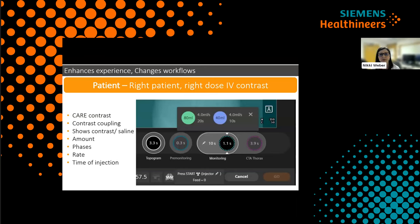Administering the right amount of IV contrast at the right rate and timing is another critical step for cardiac CTA exams. The tablet workflow will show this information if the scanner is equipped with the ability to communicate with the injector using care contrast and contrast coupling.